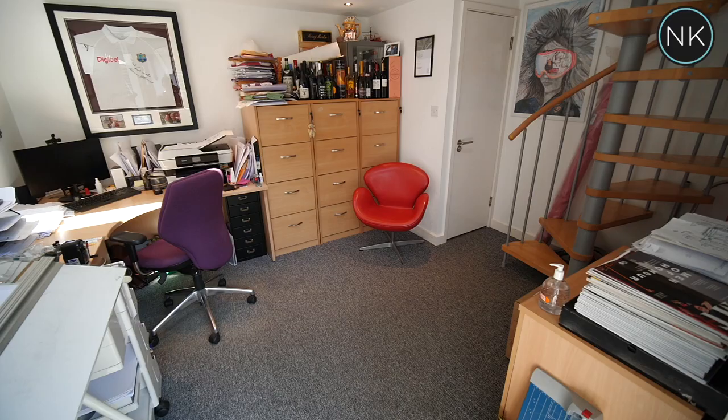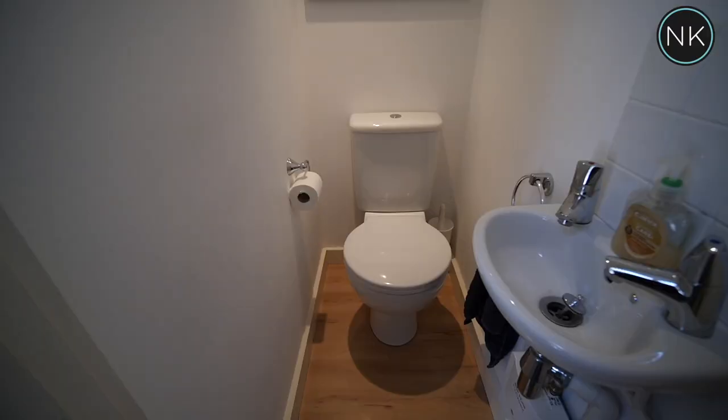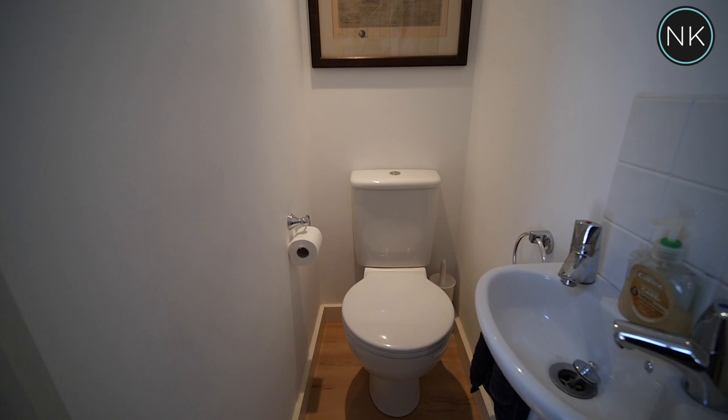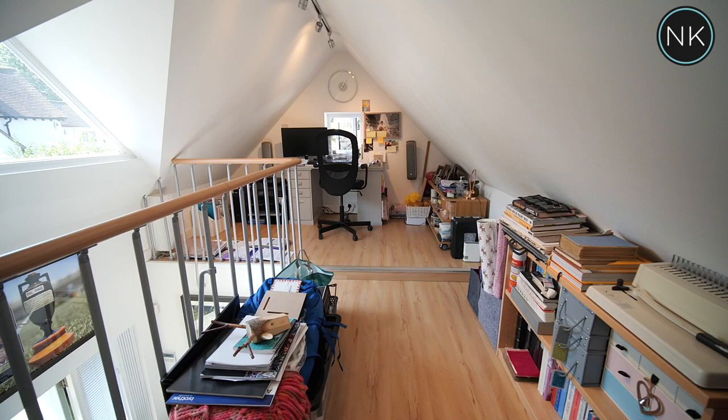We access into this split level outbuilding that's currently used as an office. It has a lovely ground floor area that also has a WC and wash hand basin with this lovely spiral staircase that takes you to the mezzanine first floor level.